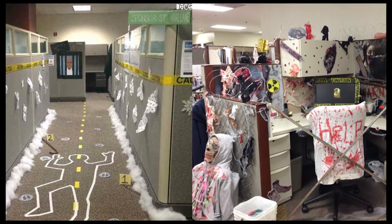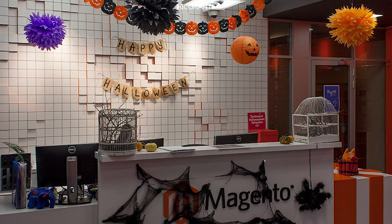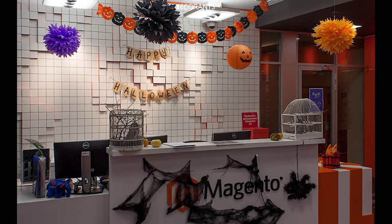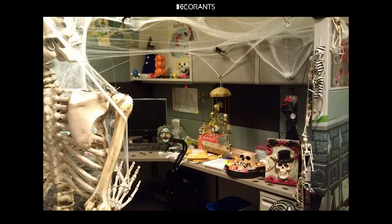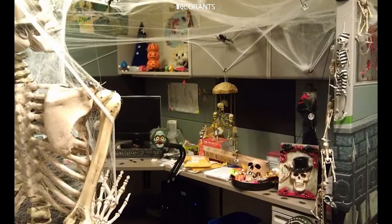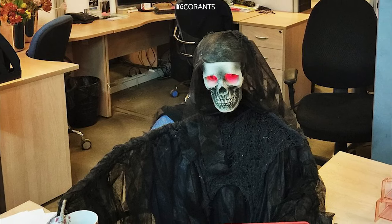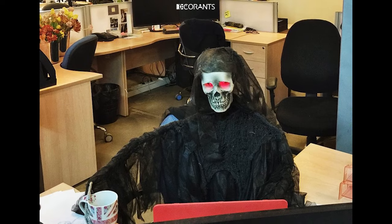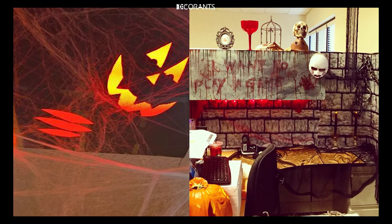2. LED candles. Real candles are not always practical in an office setting, but LED candles can provide the same warm, flickering glow without the fire hazard. Place a few on your desk, shelves, or windowsill for a ghostly effect. 3. Desk lamps with colored bulbs. Another great way to enhance the Halloween vibe is by swapping out your regular desk lamp bulb for a colored one. Try orange or purple for a subtle yet effective spooky glow.